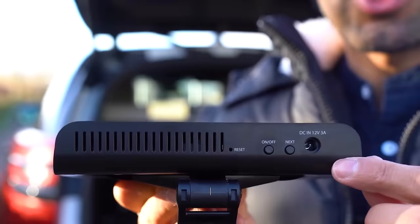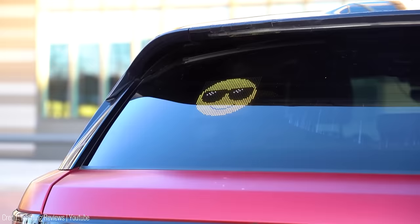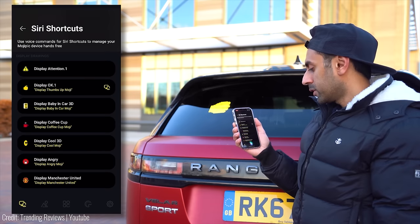According to the manufacturer, this is the world's first wireless emoji display for cars. This innovative gadget allows you to express yourself and add a fun element to your driving experience. With Mojipic, you can use Siri or Google Assistant to showcase emojis and GIFs, or GIFs if you prefer, to fellow drivers on the road.